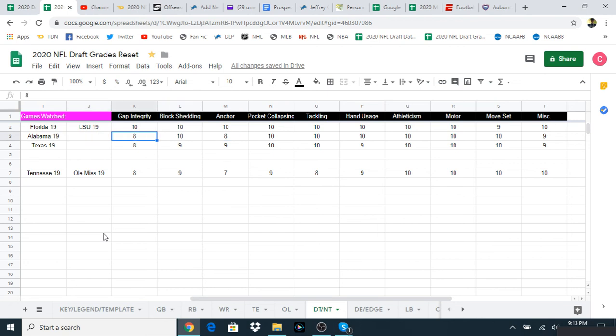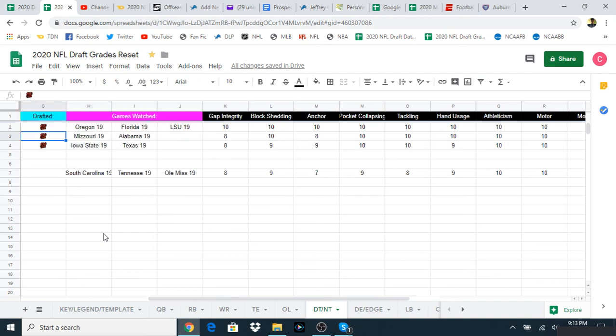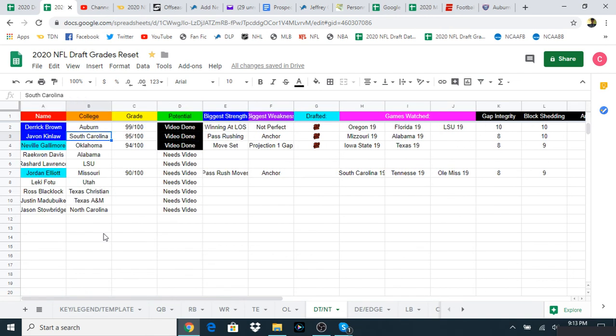And this is Siobhan Kinlaw. Kinlaw, again, very similar in terms of mold, but you're getting a little bit more of the tackling. He's just a little bit more refined than Elliott is, but very similar. I just think Gallimore and Kinlaw are a little bit better.